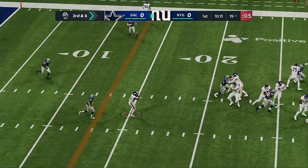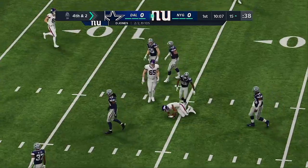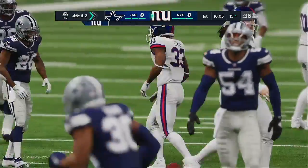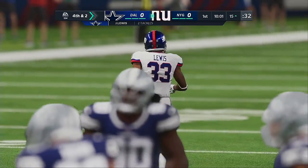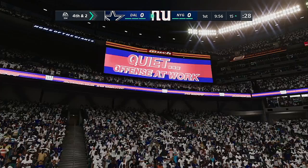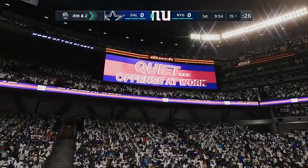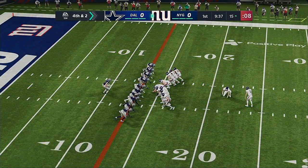From the gun, Jones dumps it off to Lewis, and he's going to be taken down short of the first, right around the 15-yard line. It's a 4-yard pickup, and that'll bring up 4th down. That's a good job there by the corner. We do talk about this a lot, that a lot of corners see their job as simply covering receivers. Tackling isn't everyone's thing. But in this case, he came up quickly and made a nice, sure tackle.